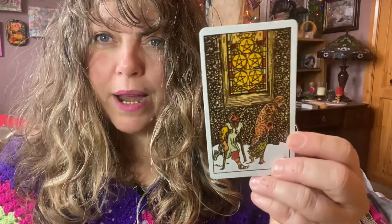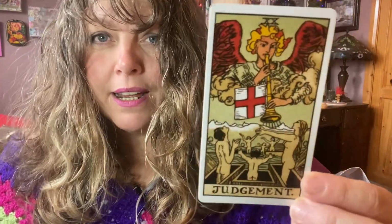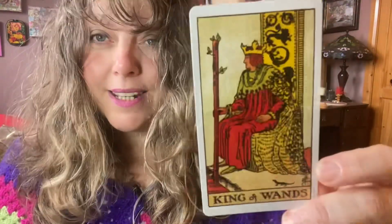decks. I bought my Rider-Waite, this one, from my local metaphysical shop, probably about 6 months in, I would say, to my journey, simply because these were the images that were coming up in all the books I was reading. And it wasn't until this year that I actually decided to start using this deck for personal reading instead of just using it as a study deck.